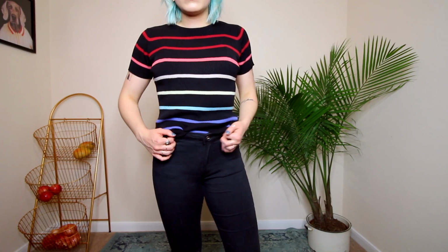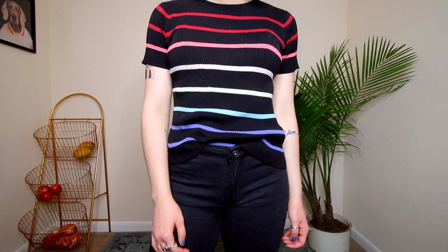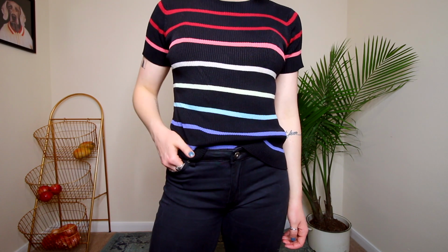It's in a size medium and it's like a sweater material, but it's short sleeve and it has rainbow stripes going all the way down it, which I feel like is so cool.